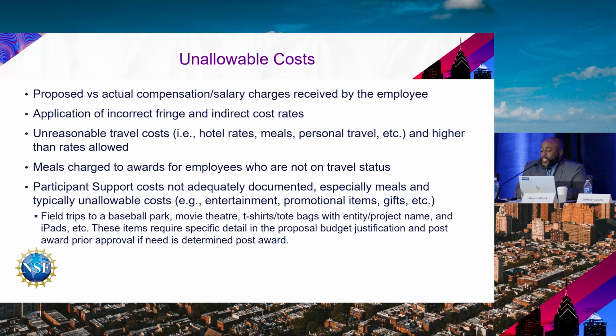Meals and participant support costs that are not adequately documented. This is another hint category that we really take a look at, especially around meals. Entertainment and promotional items that aren't specifically outlined within your award, your terms and conditions.